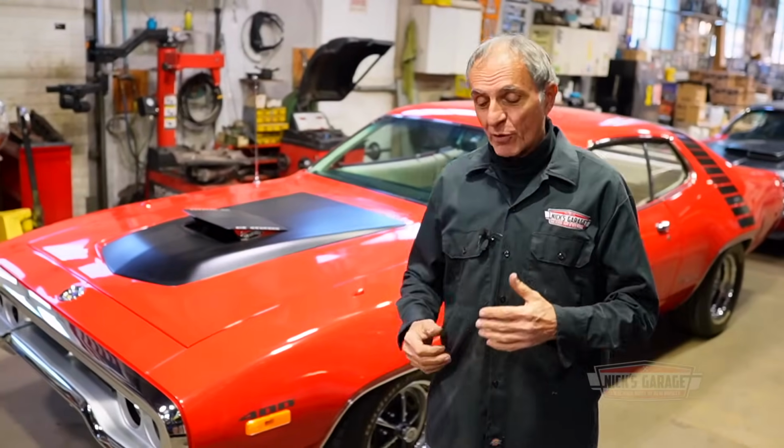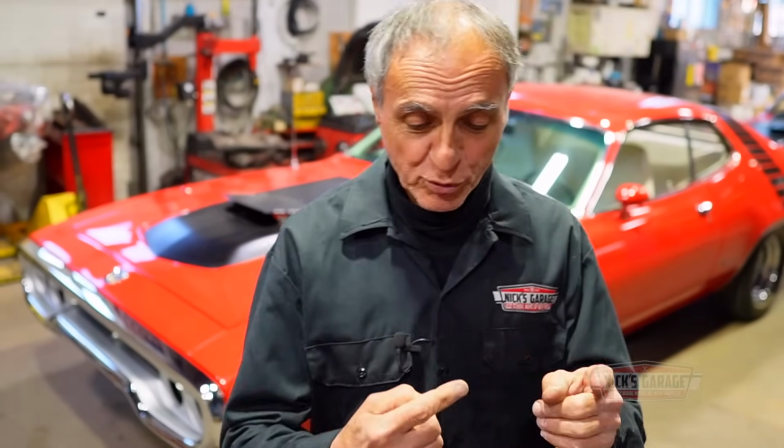Before I take it for a ride to let it work in a while for that cam push rod, to see how it's going to wear and tear, I want to show you the other car that came in.